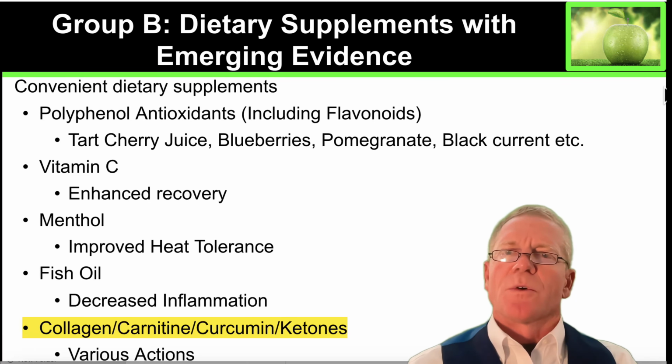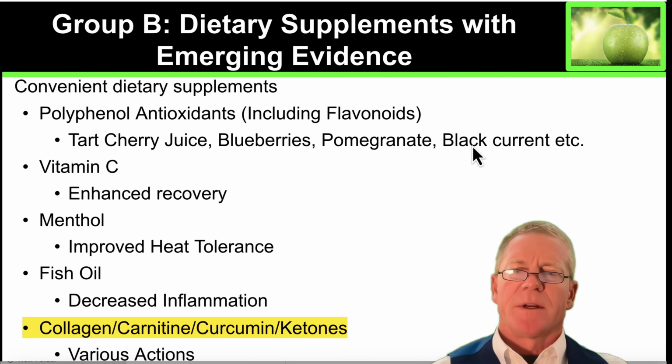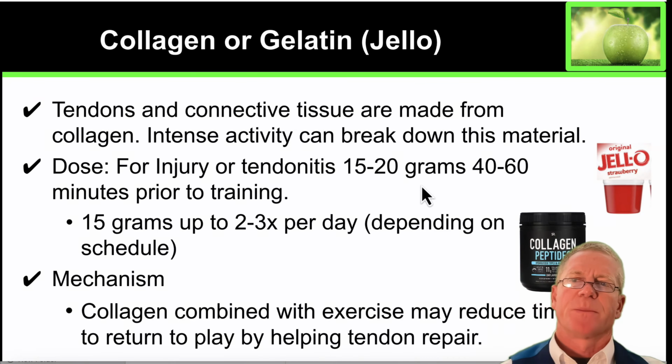Let's finish up Group B dietary supplements with emerging evidence by looking at collagen, carnitine, curcumin, and ketones. These have a variety of different actions. They're quite popular in the supplement world, but do they work? Okay, let's first of all look at collagen or gelatin, which you can actually get in Jell-O.